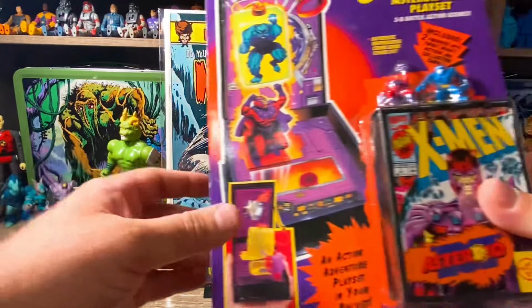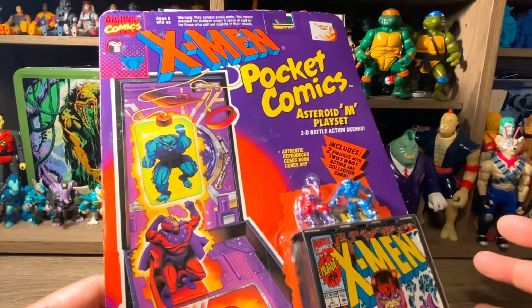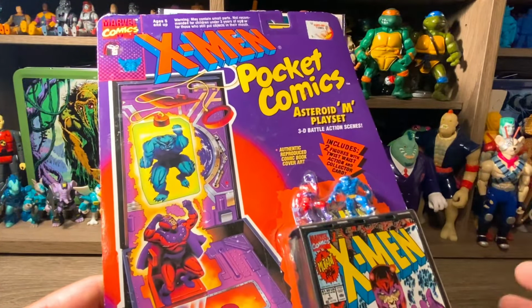I also picked this up here. This is the Toy Biz X-Men from the 90s, the Pocket Comics. This is the Asteroid M playset. You have Beast and Magneto, and it's got like X-Men 1 Magneto cover, the Jim Lee cover, and you open it up, and it's like a little playset. You got the little figures, almost like a Mighty Max, but for X-Men. And this is mint on card.